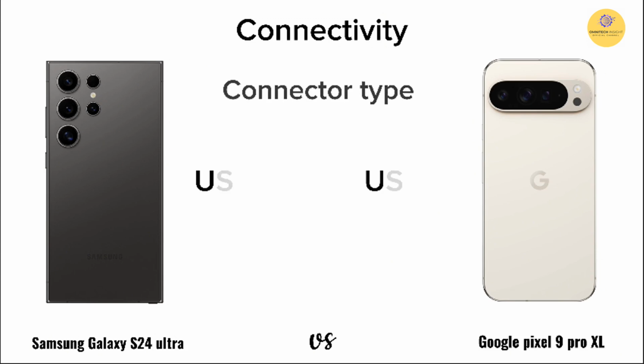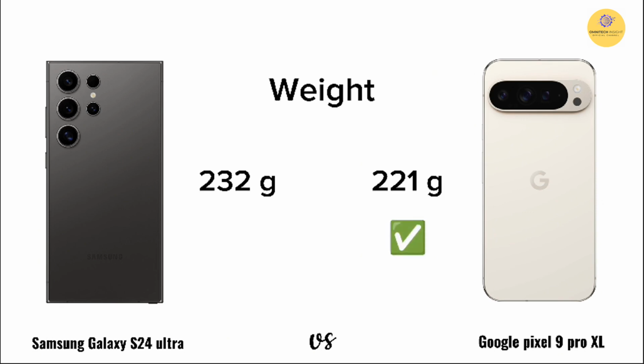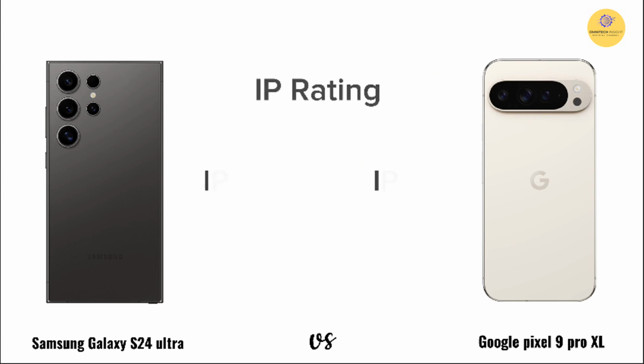When it comes to weight, the S24 Ultra is slightly heavier at 232 grams, while the Pixel 9 Pro XL is a bit lighter at 221 grams. It's not a huge difference, but something to consider if you prefer a lighter device. Both phones come with an IP68 rating, meaning they're dust-tight and water-resistant, so you're covered for everyday spills and splashes. Both phones are built to last with top-notch connectivity and durable designs.